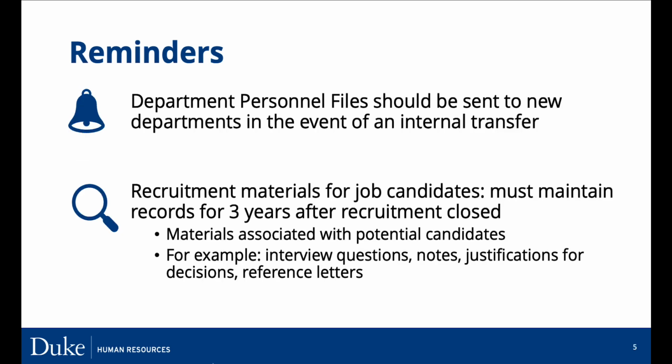A couple of quick reminders. If an employee transfers to another department at Duke, you should send the employee's personnel file to the new manager. And remember that you must keep recruitment-related documents for candidates for at least 3 years.